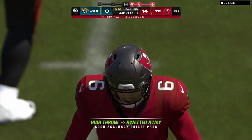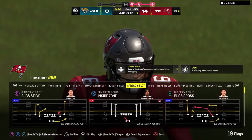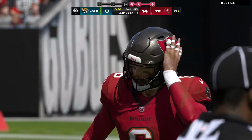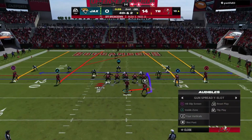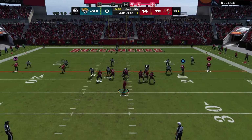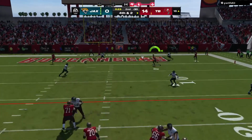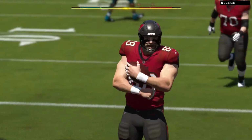And he knocks the ball away and it falls incomplete. What an excellent defensive stand there in the red zone. Nice tight coverage. They certainly recognized how important it was to bring up 4th down here. Now Mayfield on 4th down. And he's got it. Caught in the end zone.